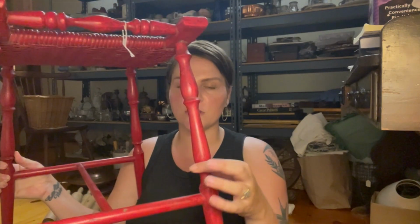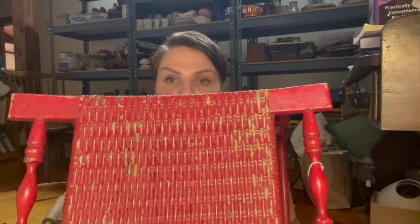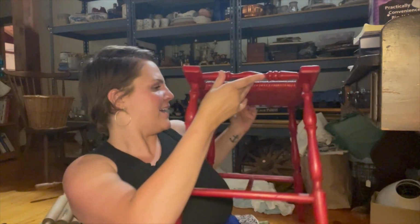So I was really drawn to this piece. I thought it was so cute. I always love this turned wood spindle type leg, and it's actually a wicker seat and it's been painted and it has that chippy look to it. I don't generally go for the chippy look, but there was something about this piece that I really liked, and I got it for a steal. It was only 10 bucks. I really like the spindles all the way through. And yeah, I was very, very excited about that one.